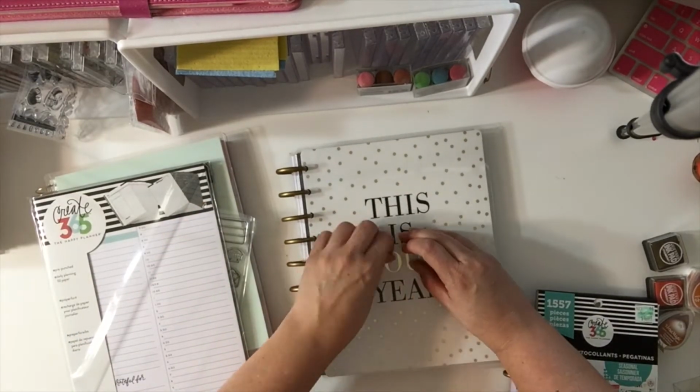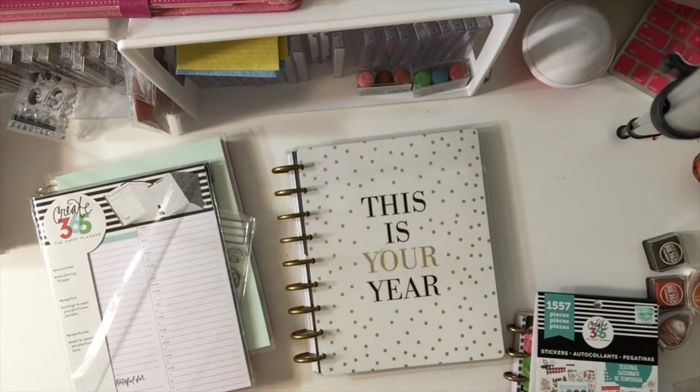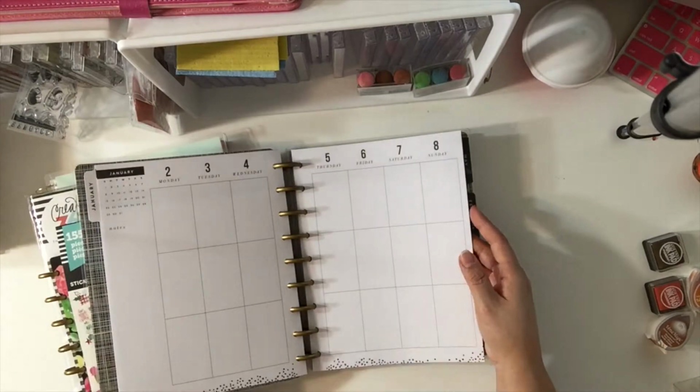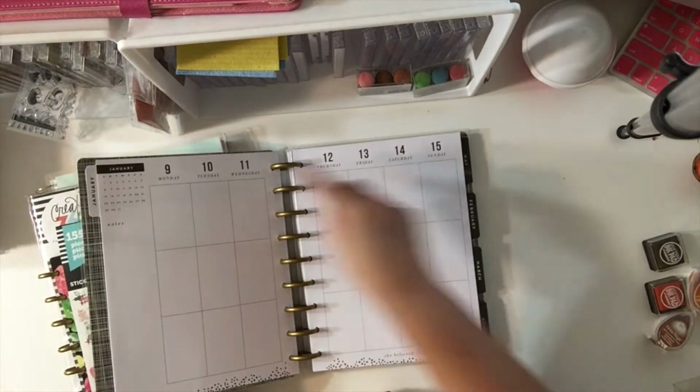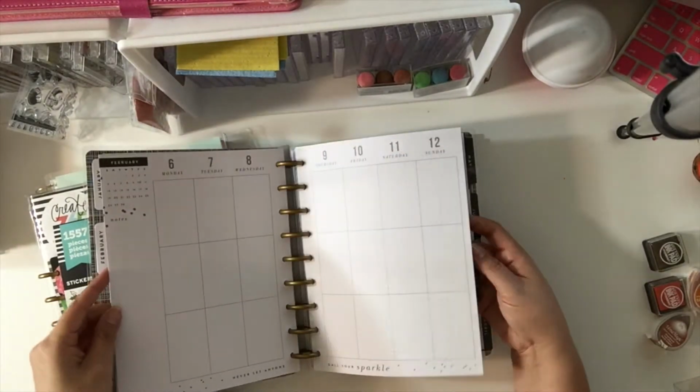Then I went ahead and got a new happy planner for next year. This is your year. And I love it because there's no shade or deco really in it, so I can decorate my own and make it my own with whatever colors. It's just black and white.